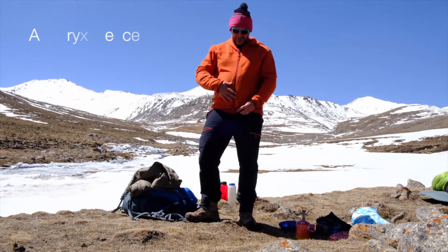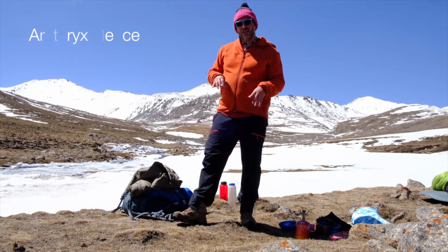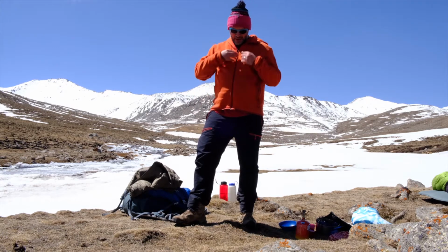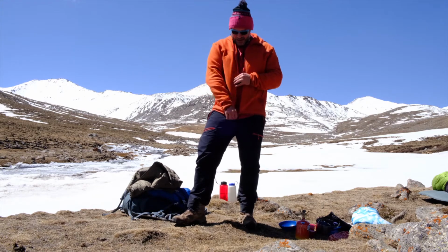Okay, then I have a nice fleece. This would give you some mild rain protection. If it was very light rain or mist, it would keep you from that. Fleece is nice. This is an Arcteryx fleece, very nice.